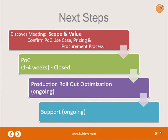You can validate that they are what we say they are, that they work like they're supposed to work, and that they do represent your production. At that point, hopefully you process our invoice. If for any problem or reason or change in direction, again, there's no cost or obligation. POCs usually take between 1 to 3 or 4 weeks.